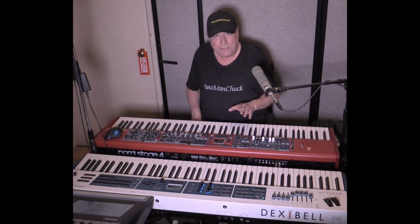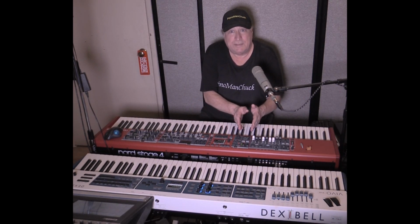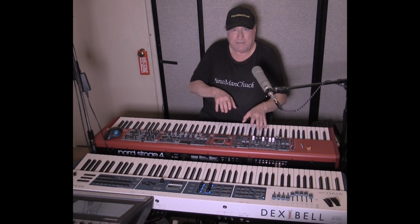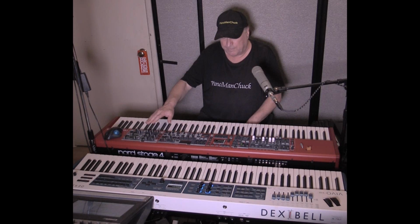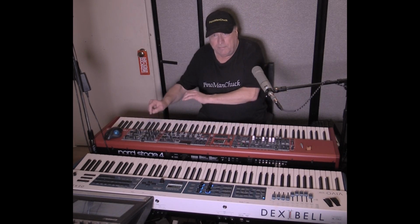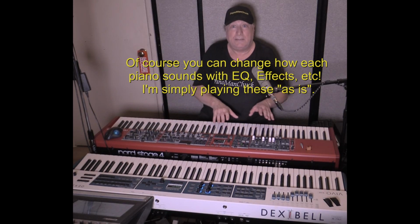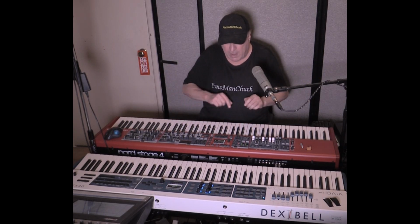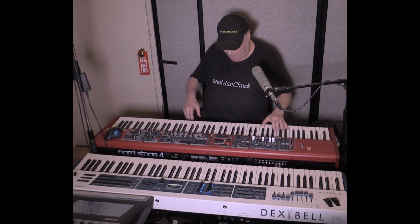Okay, now another thing that I loved about the Nord is it has two piano engines here, so you could actually do a blend and create a different sounding piano by adjusting all the different adjustments you have in the effects section and the reverb and all that. Now, these samples I'm playing right now, maybe a little bit of reverb has been added so it doesn't sound so dry, but I'm not using any effects. I'm not using any EQ on either of these. Okay, so just the way it is. So when I go ahead and combine the White Grand and the Grand Imperial, I get something that sounds so much different. Listen to this.